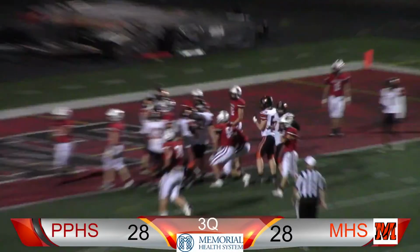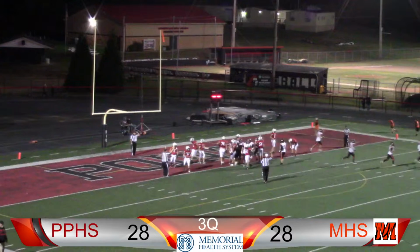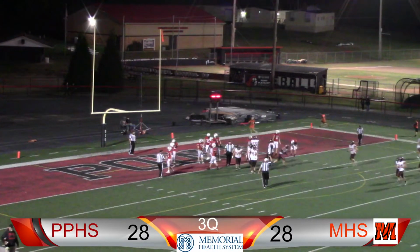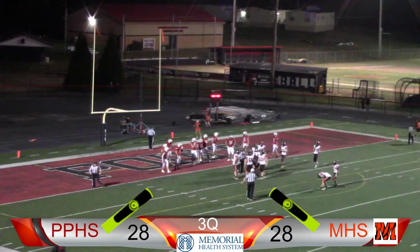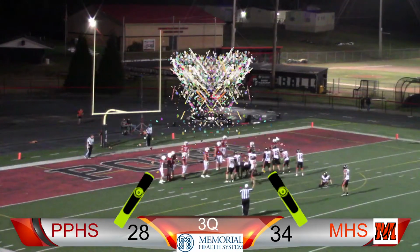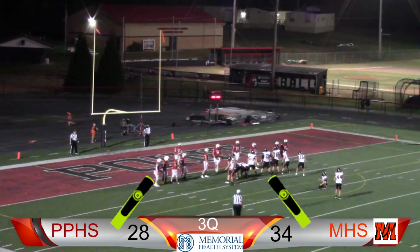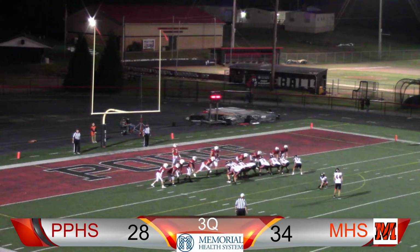They fake the sweep to the left and counter it up the middle, and Zane Whittakin makes it 34-28 with a point after attempt pending. Great play call, good execution, great blocking up front for the Tigers. Those guys in the middle, Dirth, Bauer, and Clint, were just moving the line, and Zane Whittakin finishing it off for another touchdown on the ground here for the Tigers as they look to make this another 7-point lead.